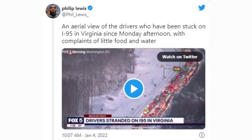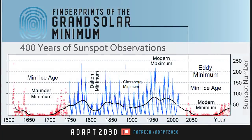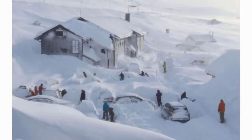Then up in Virginia, I'm sure you've seen all the stories about this. See, these cold events in the grand solar minimum and weakening magnetic field on the planet, allowing jet streams and cloud cells to move into different positions. Now it's starting to happen over major metropolitan areas. This has been going on for a couple of years, but it'd be at a ski resort.